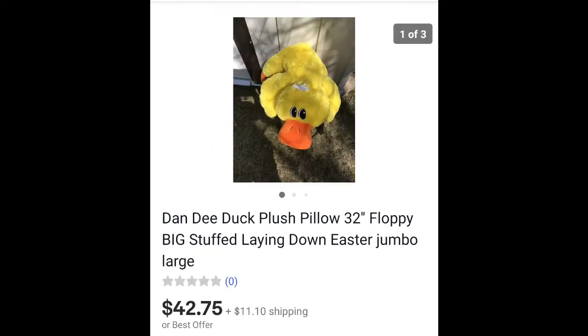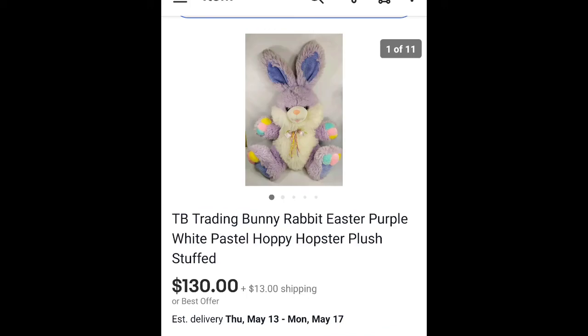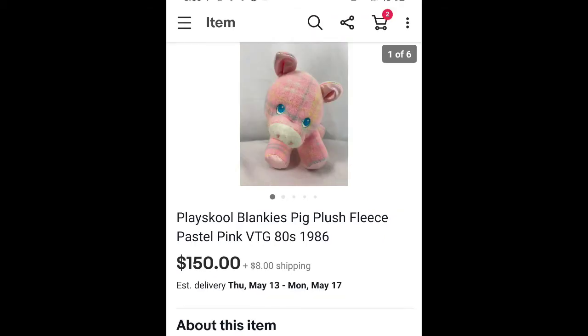Dandy Floppy Duck. I have one of these listed as well myself for about the same price. It has not sold yet, but there is a sold one on eBay. Then we've got the Dandy Bunny Rabbits. These were selling like crazy earlier this year for $100 plus, so I always keep an eye out for these as well. I'm sure you can find these at thrift stores for, you know, $1, $0.50, $2, and then look, there's one sold for $130. That's just amazing profits.